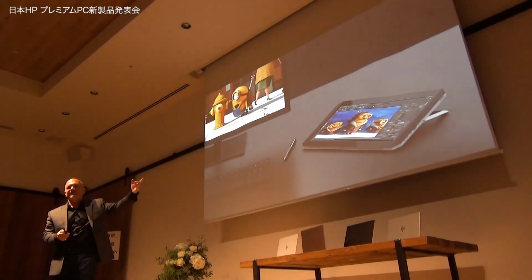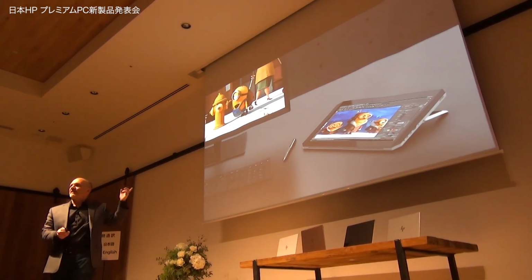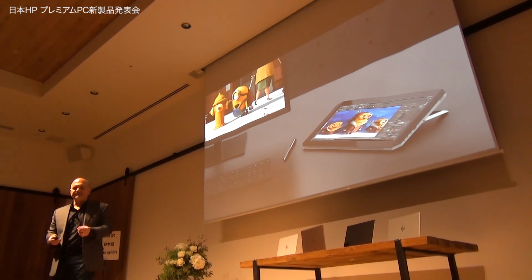But as far as my office, I'm going to have that device to the right. I can sketch. I still have my large format screen. I have really the best of both worlds. It's there when I need it in the office, and it's also on the go for me.